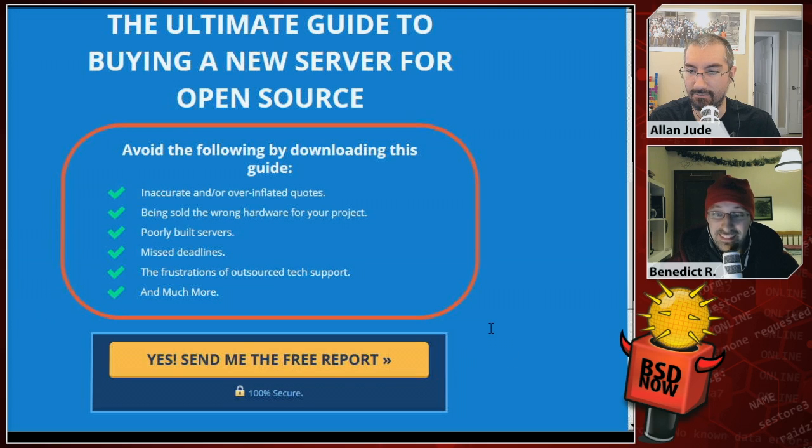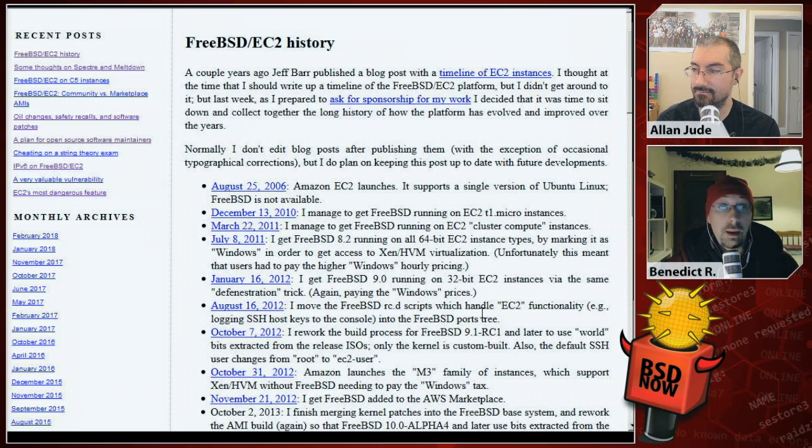So next up, we have a blog post from our friend Colin Percival. Yeah, so for a number of years, Colin Percival has put a lot of work into making FreeBSD work well on Amazon's EC2 cloud, because that's what he uses for his business.